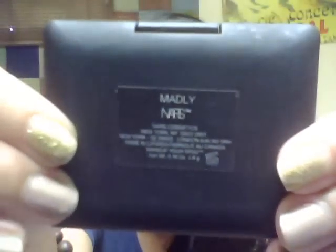So forgive my nails because it's a little bit chipped. You can see it. Chip, chip, chip. But anyway, this is Madly. Oh, you can't see it. Madly. And this is how it looks. Open it. Don't want to blind you guys, but it does have a mirror, and it does have the NARS thing. And this is how it looks.